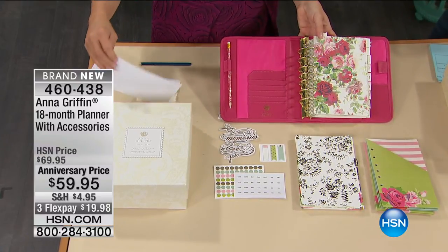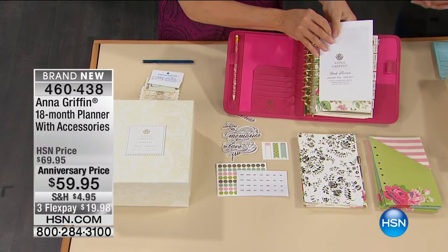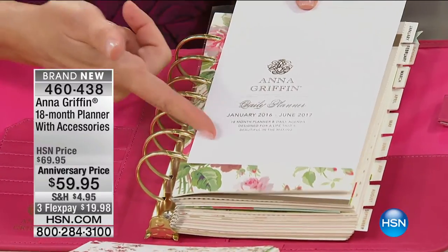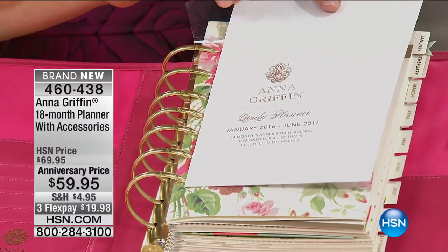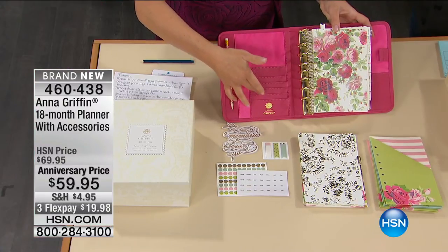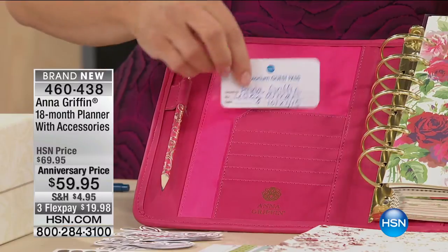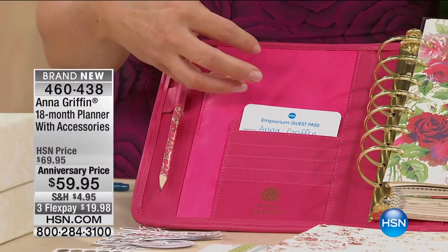Well, it's going to come with everything you need, and I'm just going to slide this white card under the title sheet, and this is going to show you that 18-month span of time, and I recommend that once you get this home, take this out. Okay? Unless you just like our logo. So inside the planner, we're going to give you all these multiple sleeves for your credit cards, for your business cards. This is going to keep your life at your fingertips, okay?